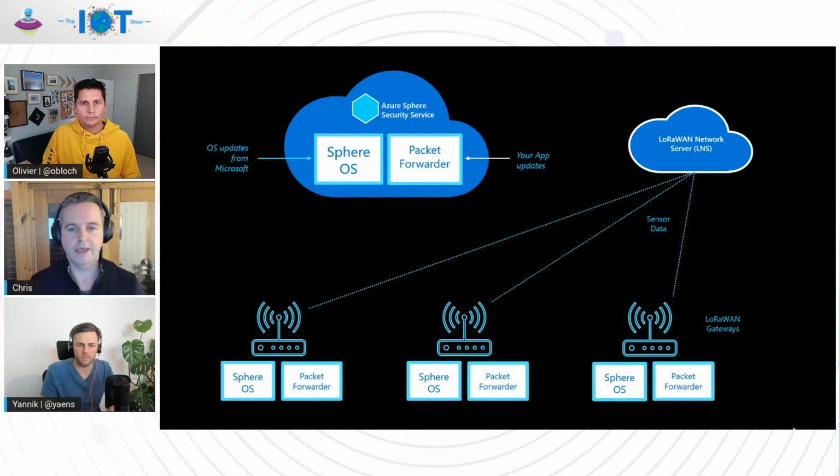And you're also able to push down your application updates. In the case of the LoRaWAN gateway, you have this packet forwarder. So if you want to push down a new version of your packet forwarder, which may have bug fixes, or a new version which connects to a completely different LoRaWAN network server, that's what you get with the Azure Sphere enabled gateway. Nice, nice.